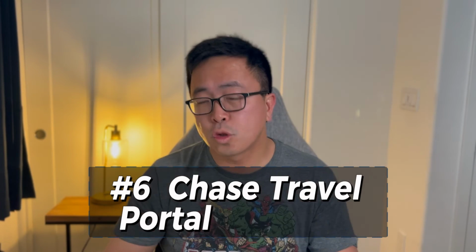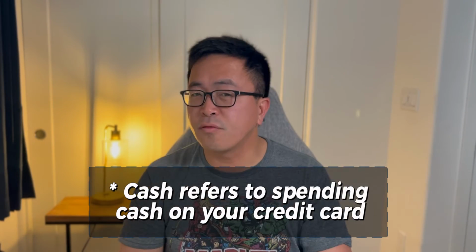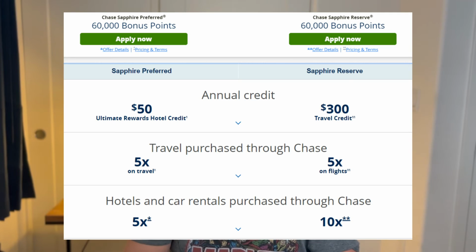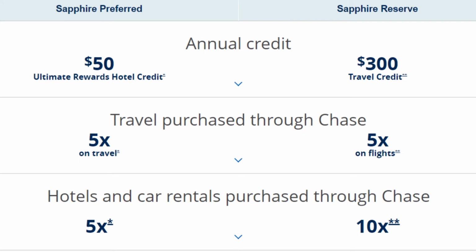Number 6, travel. Chase has a travel portal where you can book hotels, flights, and rental cars, all using either points or even cash. If you plan to use cash, this would fall into the second bucket that I talked about, the bonus category. The Chase portal offers a higher bonus category. This is one of the advantages of using the Chase portal.